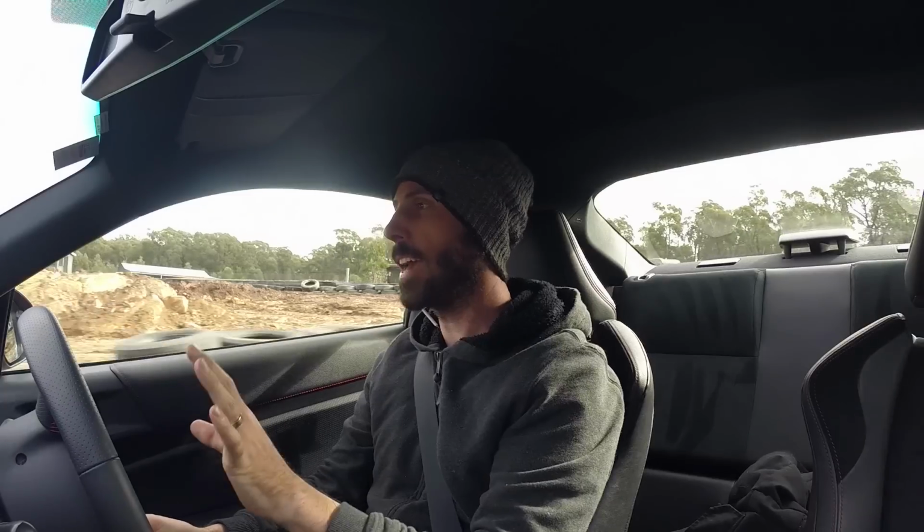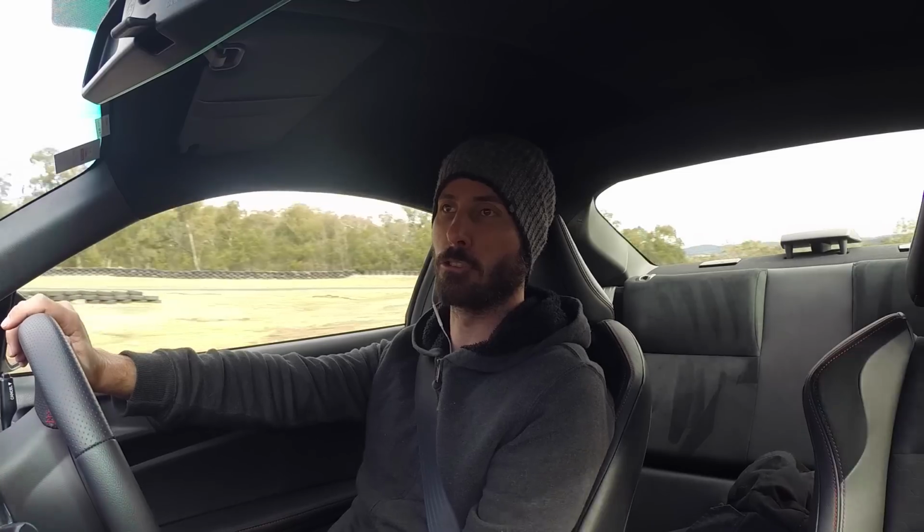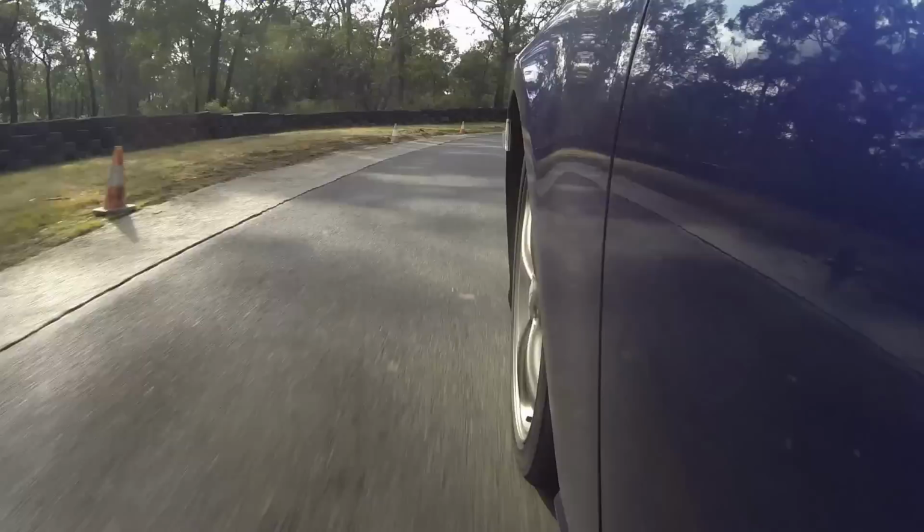The one that I'm in now, so this is the orange one. It's got the Bridgestone Potenza RE003s on it. The blue one has got the coilovers in it, and we've dropped a bit of the height as well on that, because most people who put in coilovers also want to get a bit of a drop.